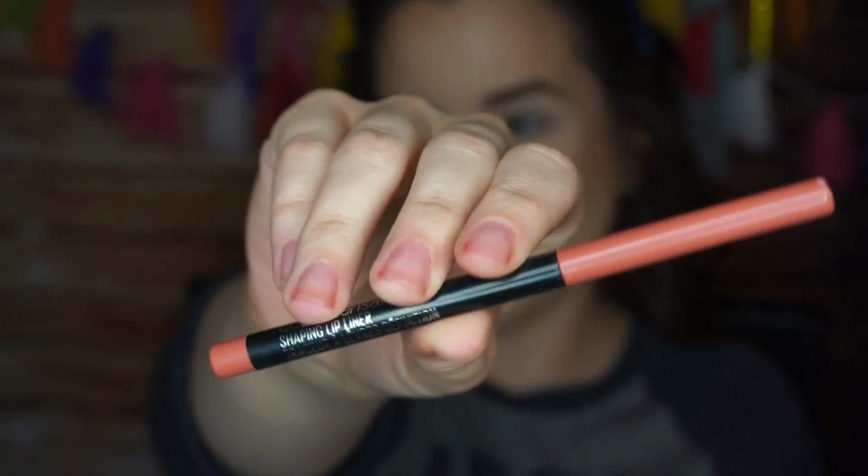And now let's randomly bring up New Year's resolutions. One of mine is to drink more water. I've moderately been successful at this, and I keep kicking my camera stand. I'm sorry if you guys noticed that.